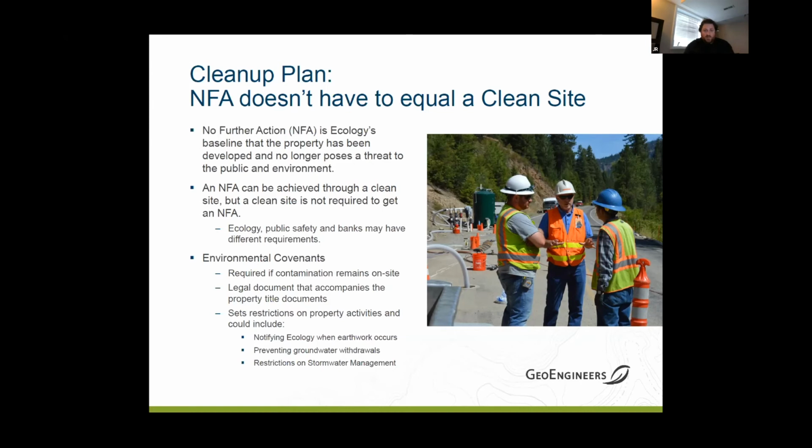I did want to talk too about environmental covenants. You're seeing a lot more of these. If there is contamination on site, these are going to be a title document. They're going to accompany the property, and really it's going to put restrictions on the property use. You may have to notify Ecology if you start digging in the ground, so they can be there to observe if you find something that they didn't know was there before.